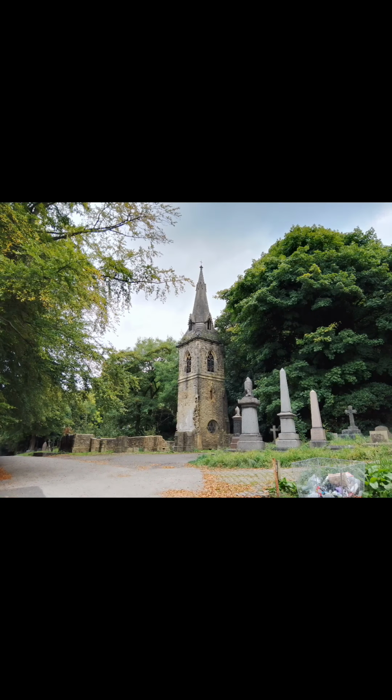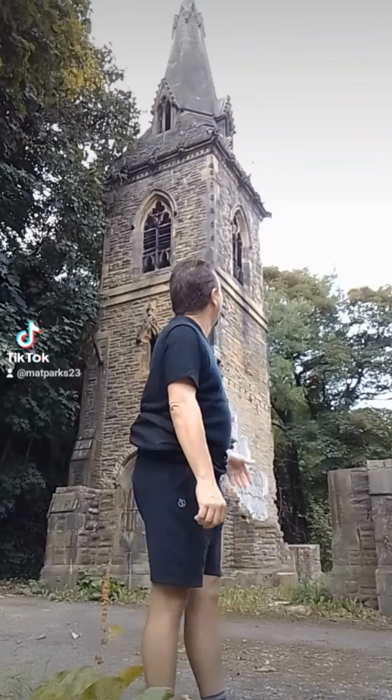So there's probably a lot more here at Stoney Royd Cemetery that I could go into depth about, but I thought we'd just cover two bits today. The cemetery section of the Forgotten Churches, Halifax, and this stunning tower which I've never seen before today. I'm glad we found it.